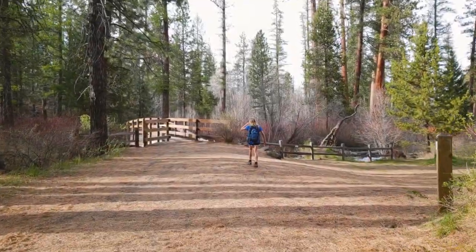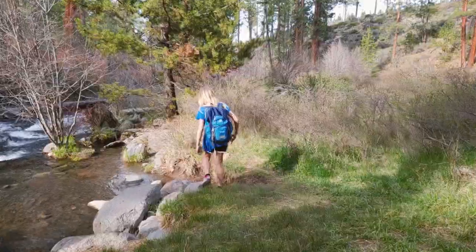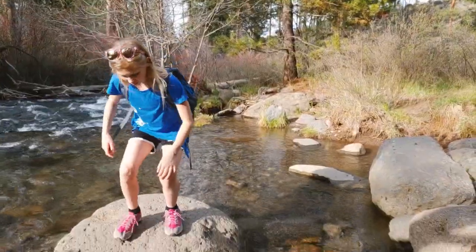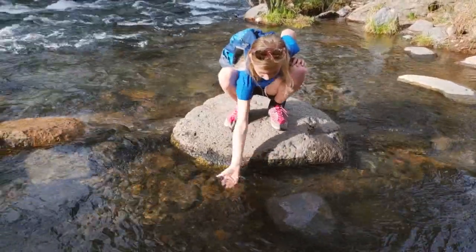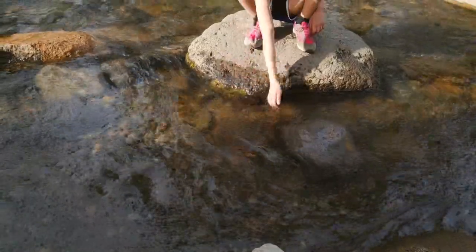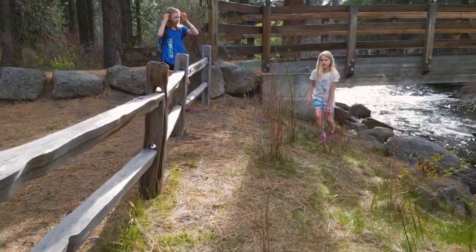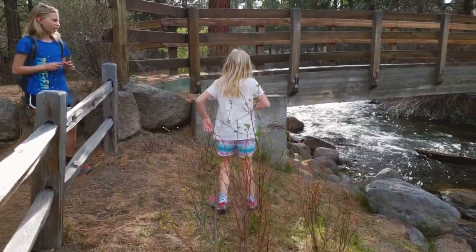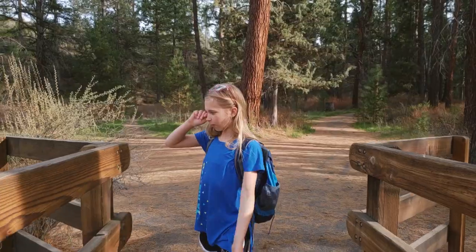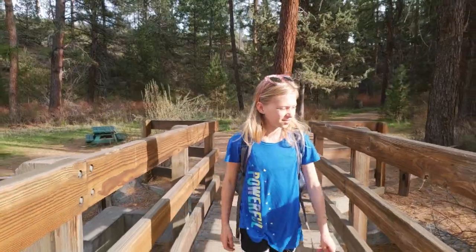Back at the little bridge here. It's so clear, it's really nice. The water was so pretty over there. Yeah, that was really, really nice.